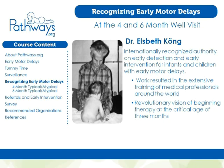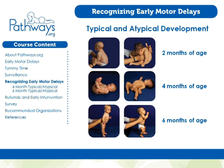By watching this next film, we hope you will learn the signs of an early motor delay and use them to distinguish typical from atypical development when assessing a child. Learning some of the warning signs of atypical development helps individuals integrate these observation skills into well-child checkups, with the goal of referring children to a specialist as early as possible if atypical development is suspected.